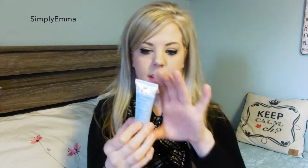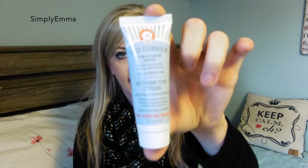This is my absolute favorite. I have to find somewhere online where I can buy this thing. It's the face cleanser with Fab Antioxidant Booster. Removes surface oils, makeup, dirt, and grime. Safe for sensitive skin. Fab First Aid Beauty. It's allergy tested, fragrance free, hypoallergenic. See what I mean? I cannot talk. And I just love this stuff.